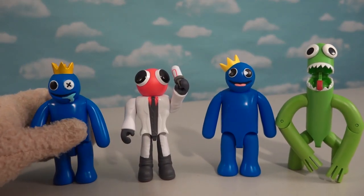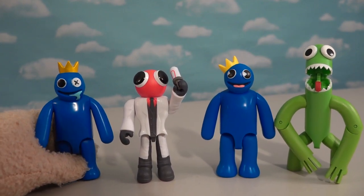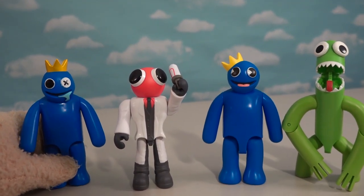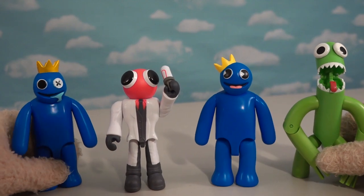All four figures from this cool articulated set, Series 1 of the Rambo Friends. And yep, they are all rainbow colored. And we got two blue guys. So if you don't like blue, well, tough luck. You got two of them. Oh, nice.